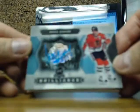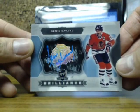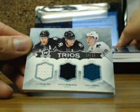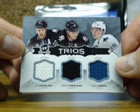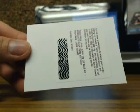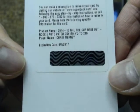And our next one is a Denis Savard Brilliance autograph, going out to the Chicago Blackhawks. Savard, Brilliance autograph. And our next one is a Trios jersey of Joe Pavelski, Patrick Marleau, and Tomas Hertl, 24 of 25. Go to the San Jose Sharks. And finish the break off with a Cup auto rookie patch, number 249 for the San Jose Sharks of Chris Tierney. Going on to San Jose.